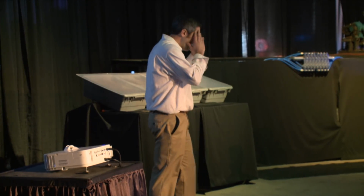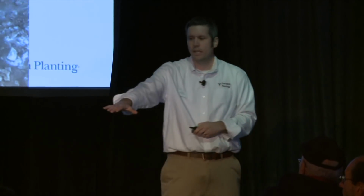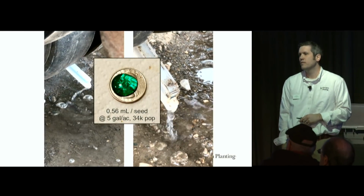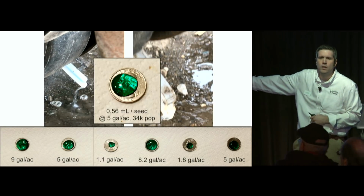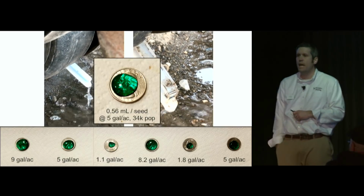If we think about a 5 gallon an acre rate across 32,000 seeds an acre, we're asking our pumps and our plumbing to put a 1/2 mil on every seed. That's breakfast for every seed in the field. Now, when we look at these pictures, how are we feeling about our application right now? We penciled out 5 gallons an acre, but that's not what we're going to see. This is what our crop's going to see this year. We're going to have some seeds at 9 gallons an acre, and others at 1.5.